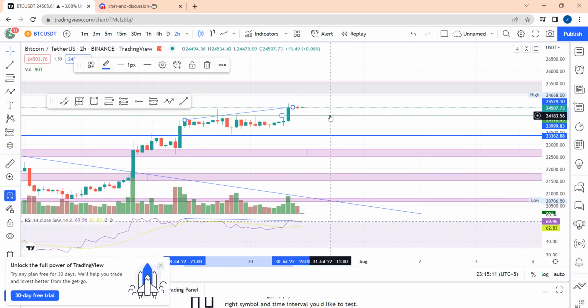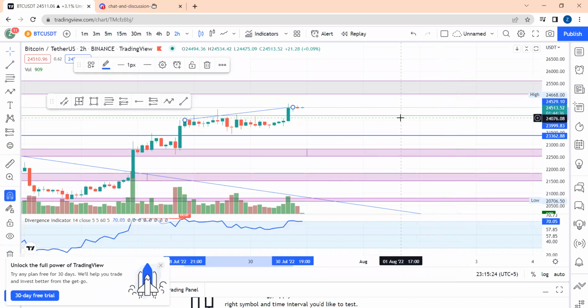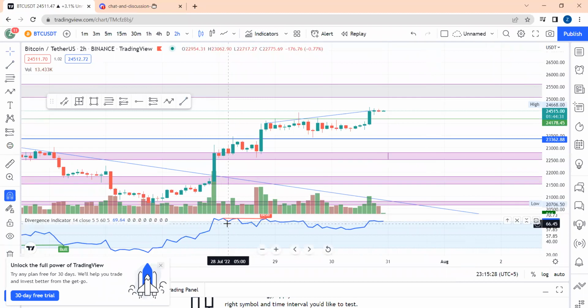I have seen divergences on 1 minute as well, and they play out perfect. Actually, I was looking into an indicator I would like to show you as well. This is the divergence indicator, and that is a free script on TradingView. You can see here it showed a bearish divergence, and then you can see we had a red candle again.